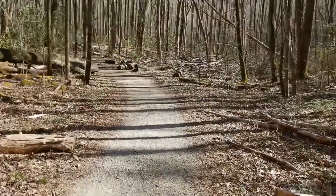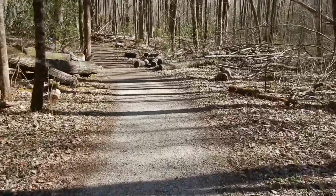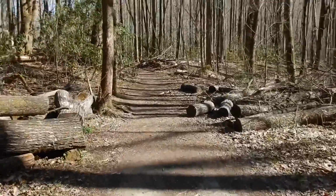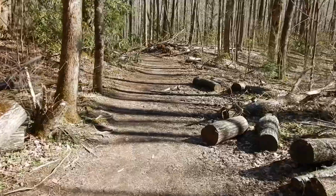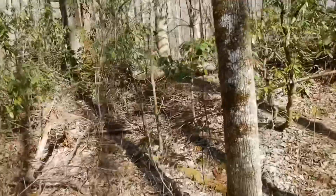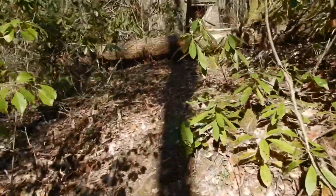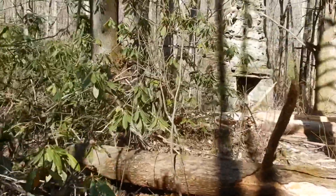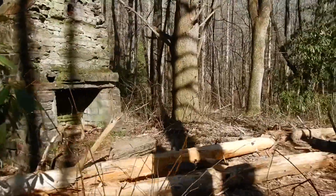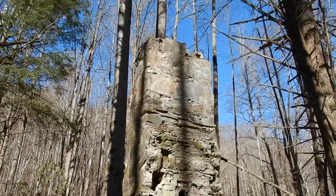We're just about back to the road now. We got maybe 2/10 of a mile or so to go. And we're entering the old CCC camp area. And over here, on my left, is a big chimney from the CCC camp.